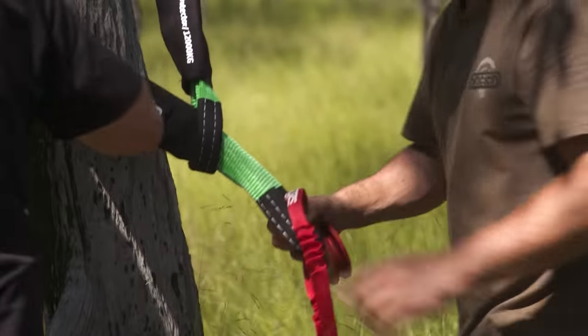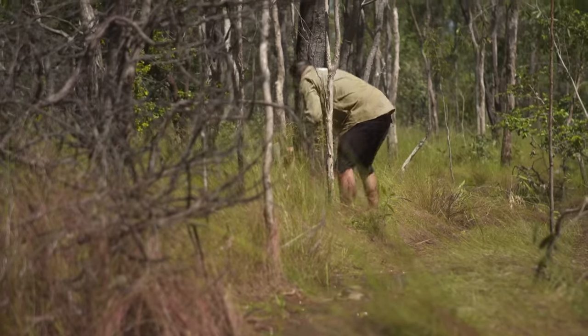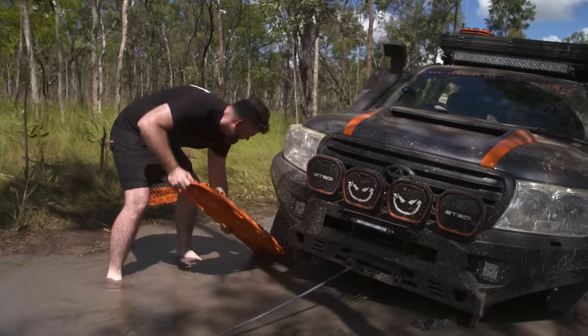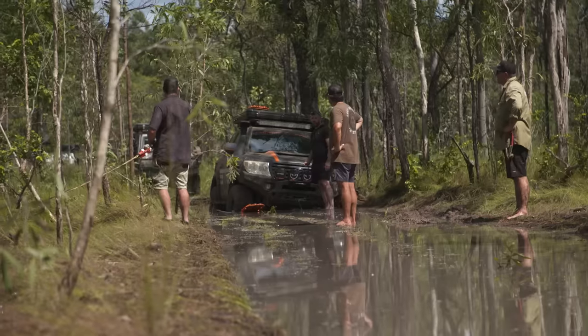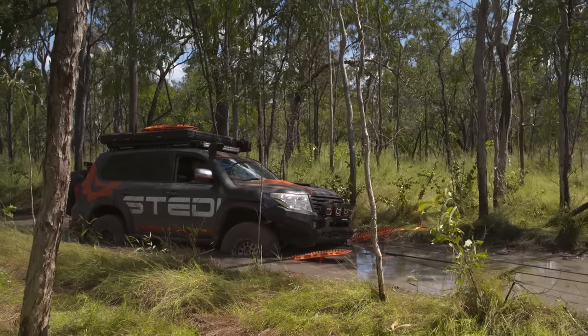And as you can see, we've thrown everything at this recovery. Double line pulls on two extensions plus max tracks under the tyres. If this doesn't work, we might be in trouble. Hopefully we can just get that vehicle to suck out of the mud. That's the hard bit.